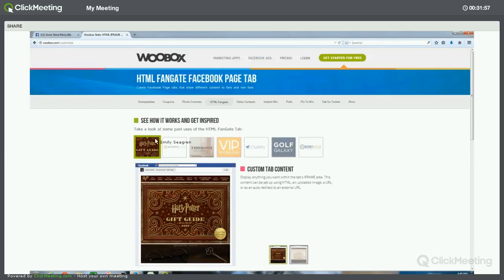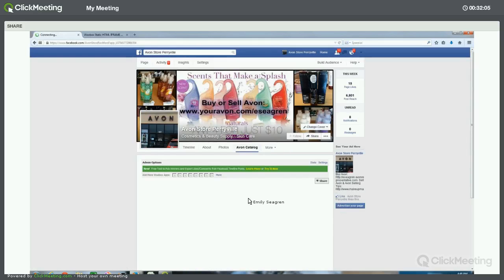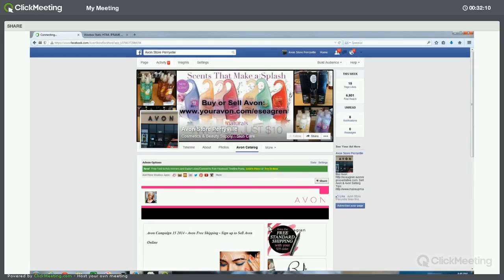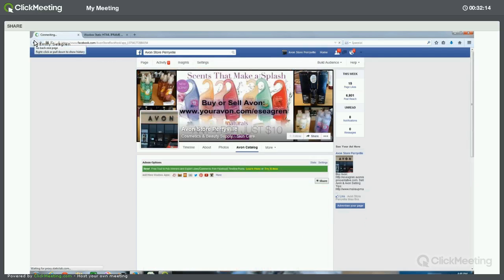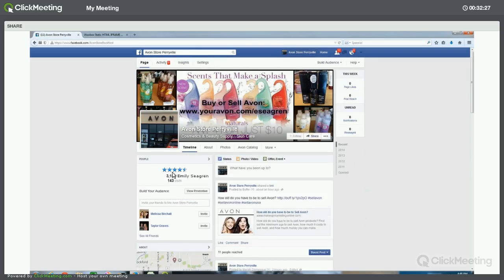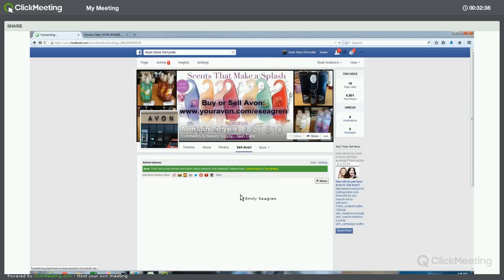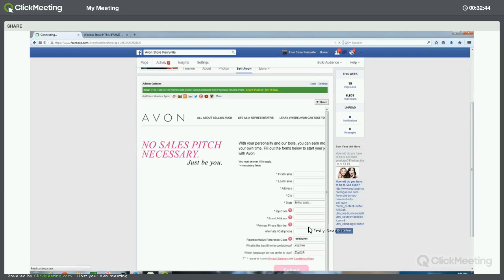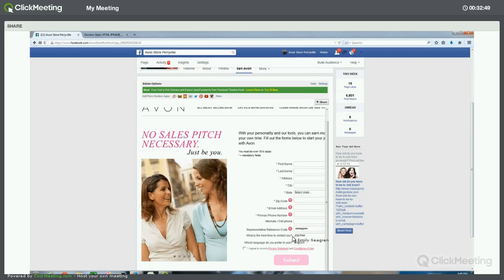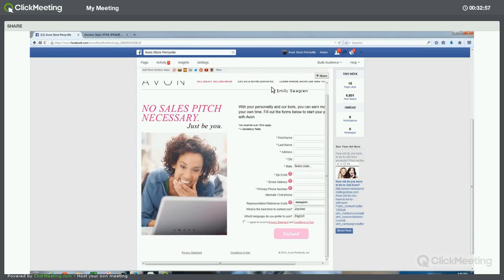So I created these custom tabs where people can click through, and if you click on Avon catalog, that actually takes them directly to my website. We'll go back. It doesn't want to go back, so let's go this way. Let me just show you. They can also sign up right inside of Facebook. So basically, that custom tab directs them to the sign up page pre-filled with my reference code. So they can get more information on selling Avon right inside of Facebook.